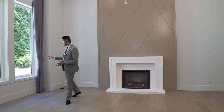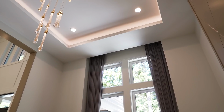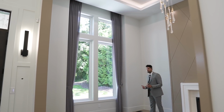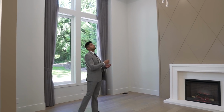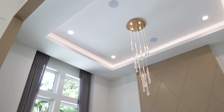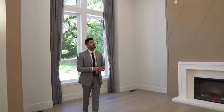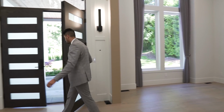So at the front over here, you got some drapes right here, some windows that allow you to look out into your private yard and allow a ton of light to come into this area. And of course, at the center of this room, there's another chandelier, and this one is rose gold. Excellent choice, complements the back wall very nicely and the floor as well. And then of course, you gotta have the drop ceiling and the pot lights up above. So I'm just gonna close this door over here.